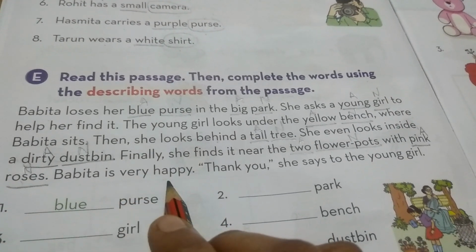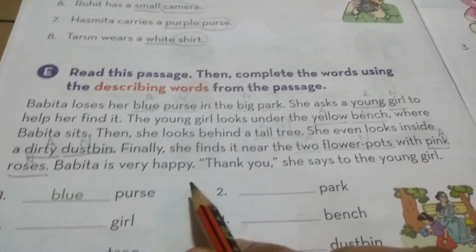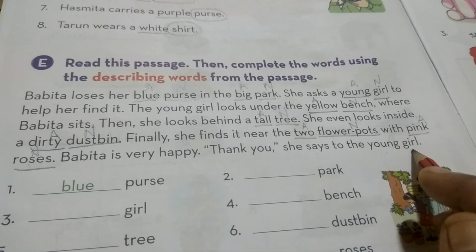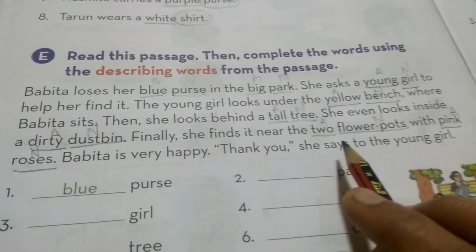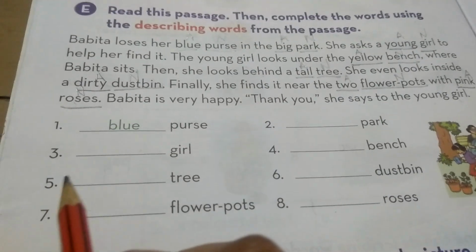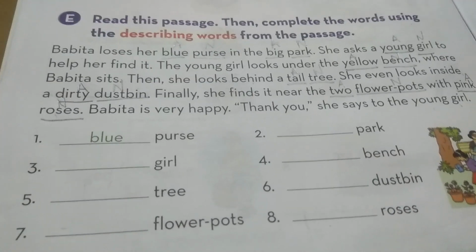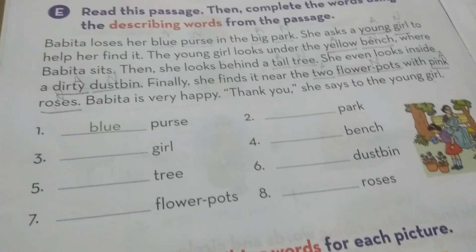Babita is very happy. Okay, now you can see Babita, when she finds her purse, she is very happy. Thank you, she says to the young girl. Then Babita thanks the young girl for finding her purse. Okay children, now here they have given you a few examples, nouns. Now you have to see in the passage and write the describing words for these nouns.